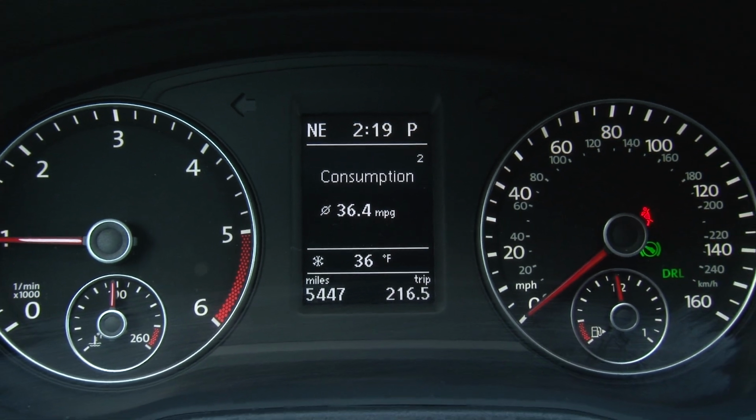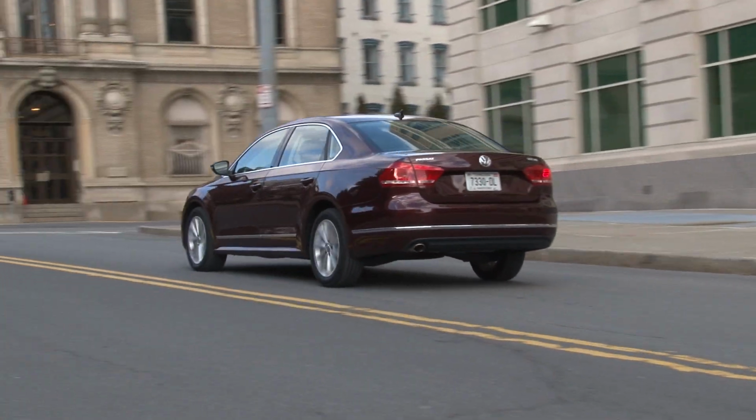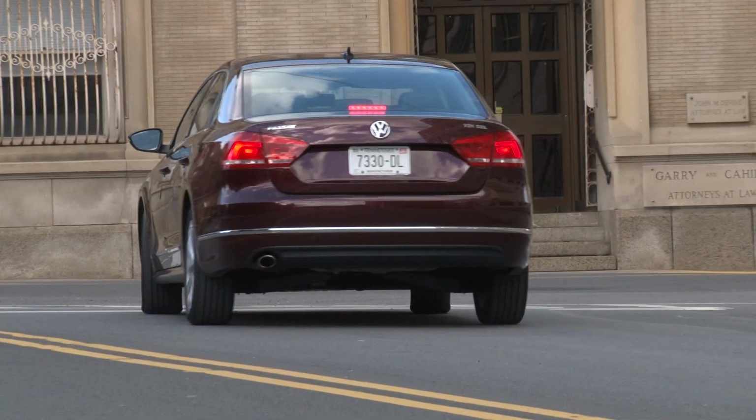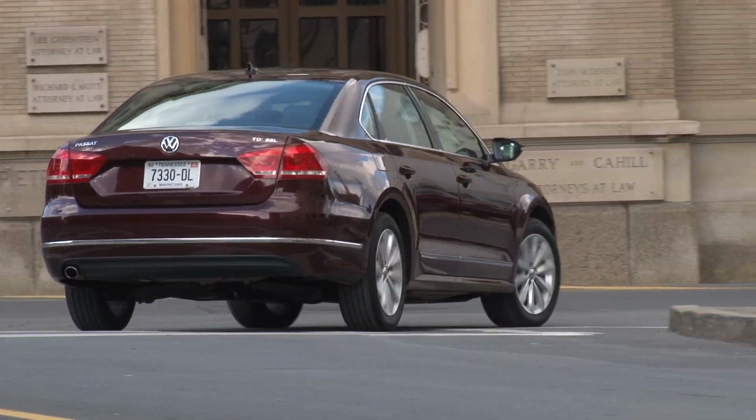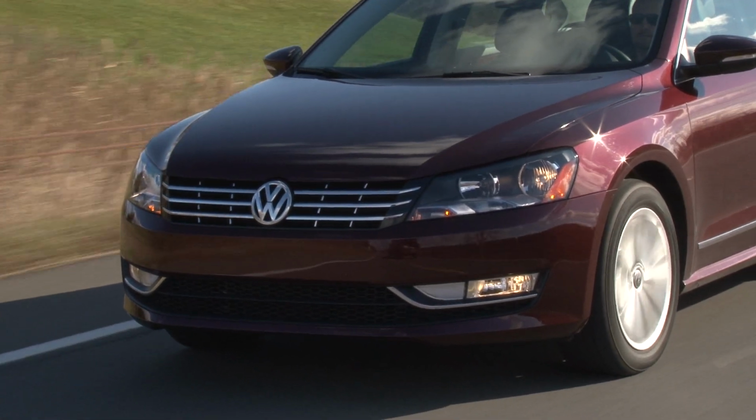The Passat TDI is racking up all sorts of accolades, and you can add mine to the mix. Stellar fuel economy and a big package with true German driving acumen. It's an undisputable winner. For Drive Time on Yahoo Autos, I'm Steve Hammis.